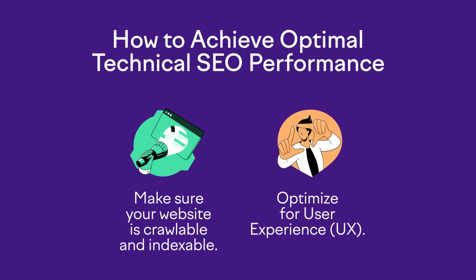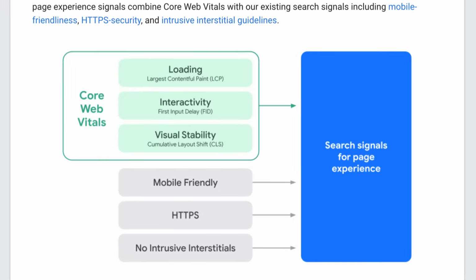Second, you need to optimize for user experience, or UX for short. One of the most important UX factors is page loading speed. In fact, Google recently stated that Core Web Vitals is a ranking factor, so you need to do everything in your power to improve loading speed and page experience.